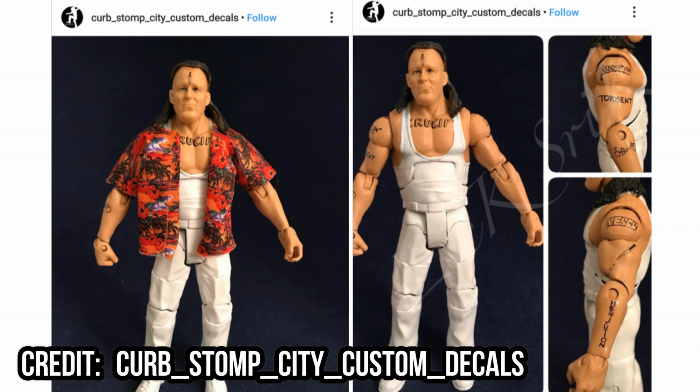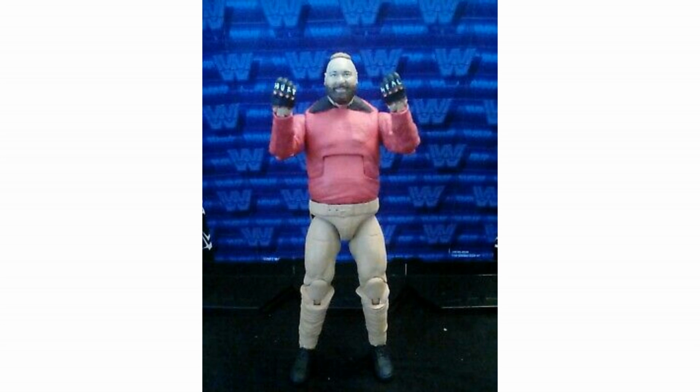Next up, we've got this. It's not the best picture, but it's the only picture. And it's a picture of Funhouse Bray. So someone has got a Bray figure, changed the hair, obviously put the red top on, put the hurt and heal gloves on as well. This was sold on eBay not that long ago.